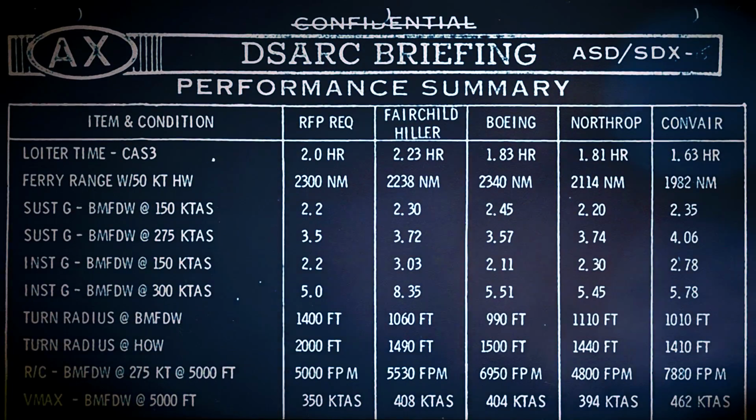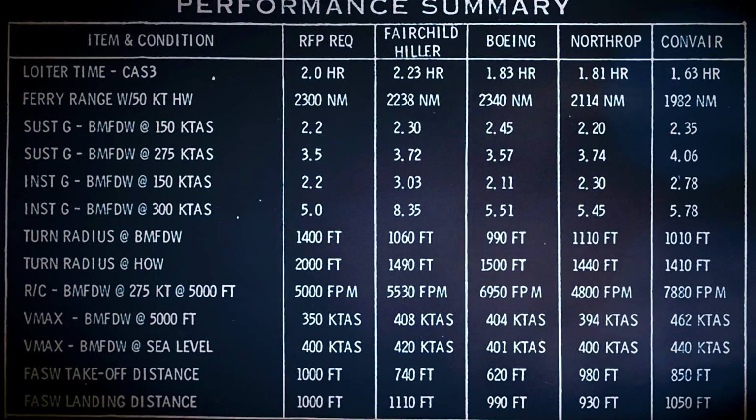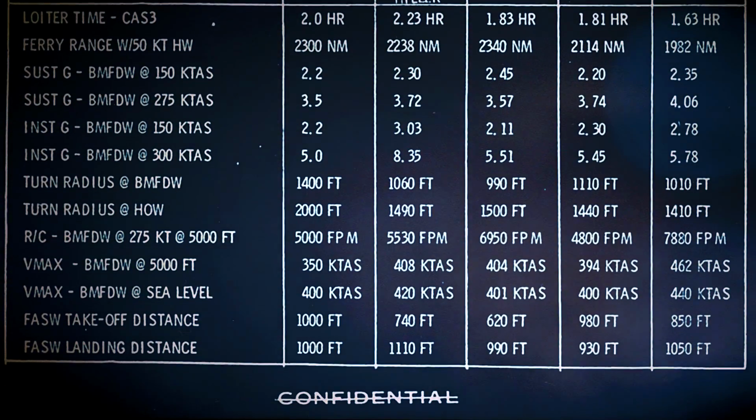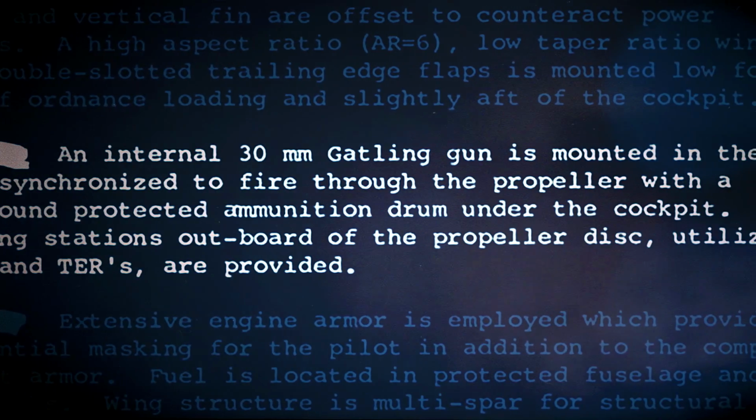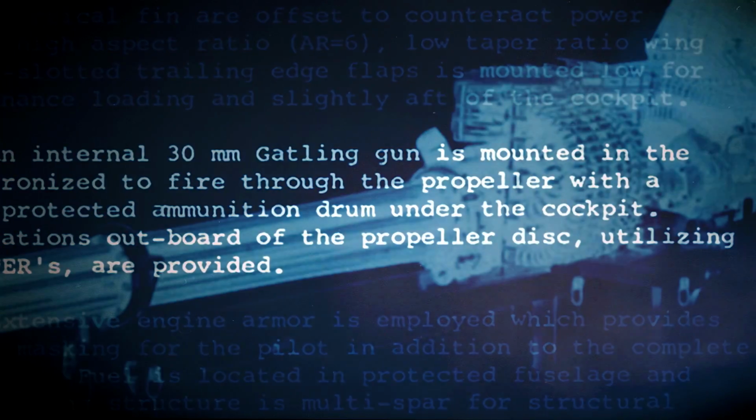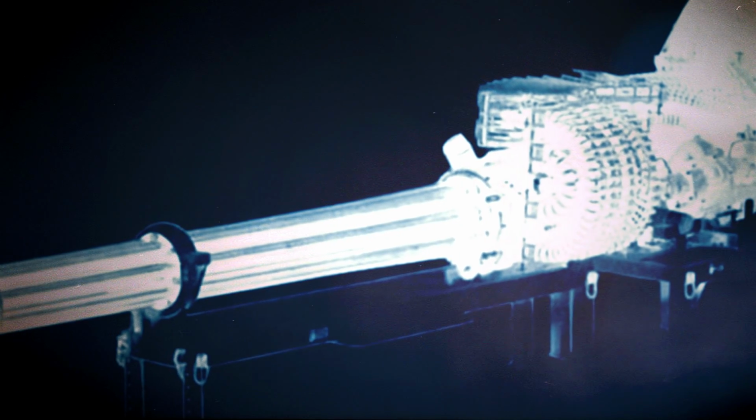While the defense contractors were hard at work developing the CAS aircraft, the U.S. Air Force issued another request for proposal in competition to establish the main armament of the AX platform, a gigantic 30mm rotary cannon.